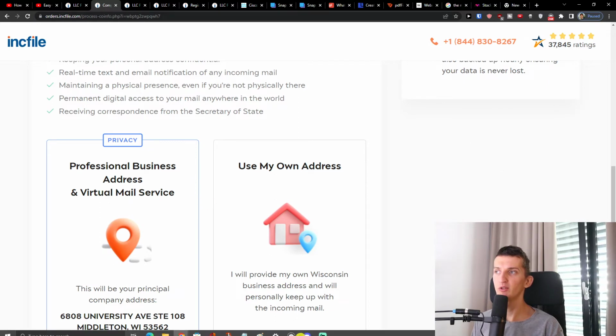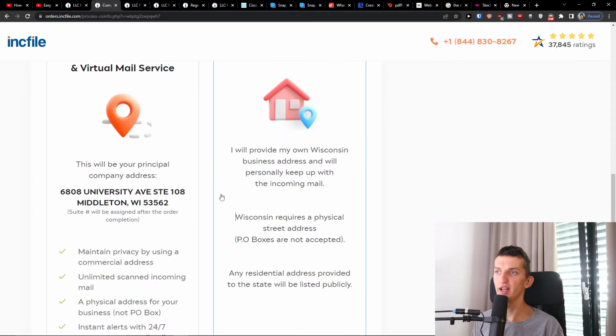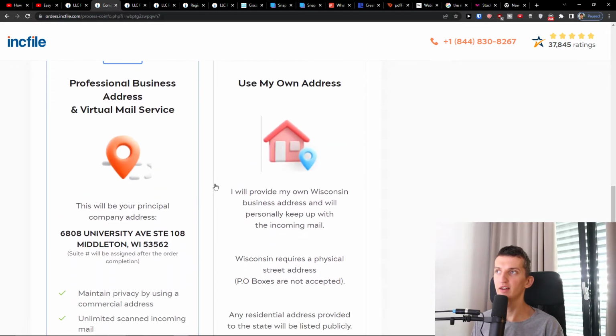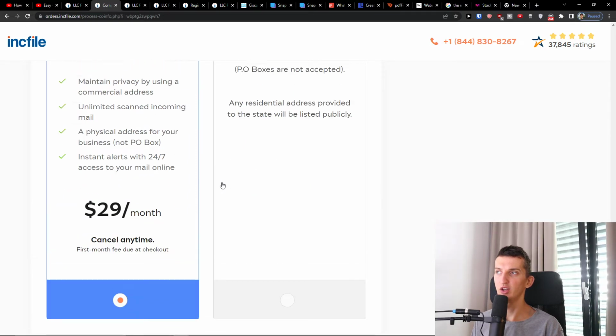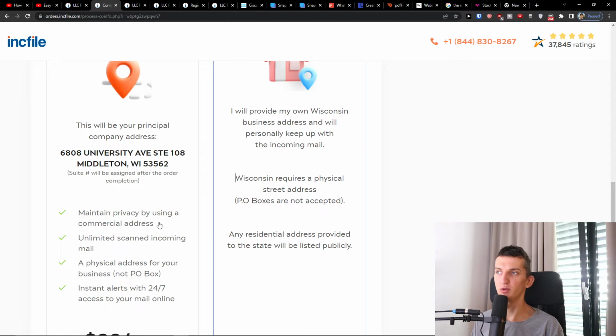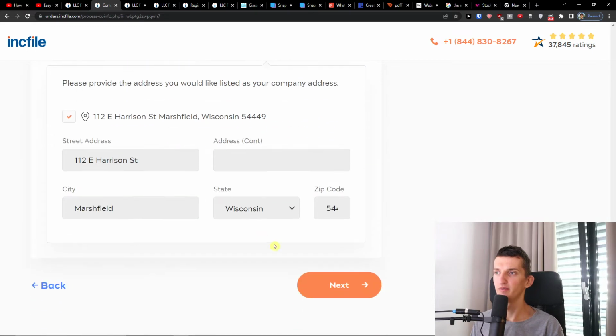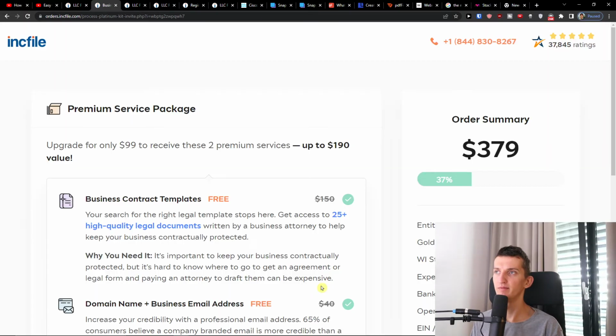So you can have the professional business address here, or you can use your own address. That's completely up to you. When you have a professional business address, you can choose that or use your own. By professional business address, you would maintain privacy by using a commercial address. This is completely up to you if you're going to choose that. Then I would press next again.